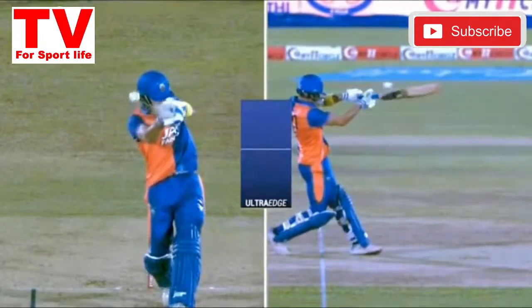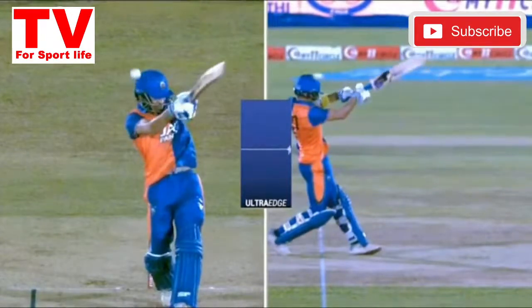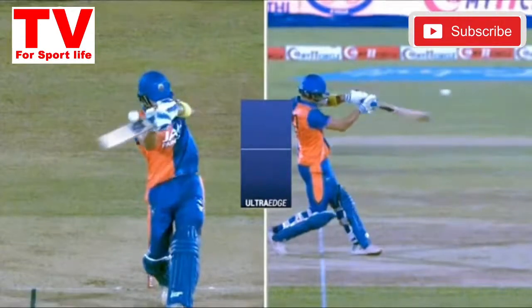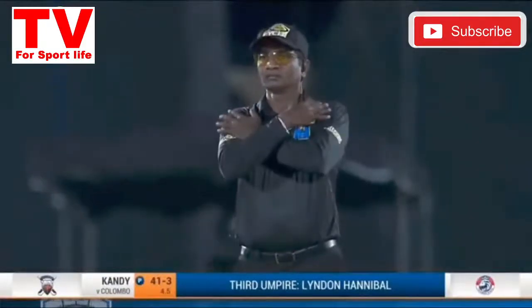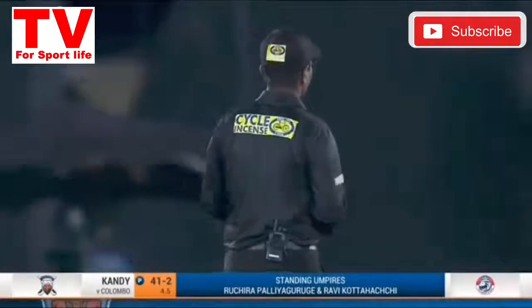Take it further. No, off the helmet. Don't see the physio, don't see the doctor. Might get a concussion sub later. But very eventful, isn't it? Run-outs, hit on the helmet. Yeah, he's got to reverse his decision. Not out is the call.